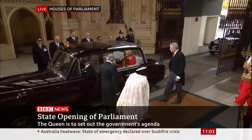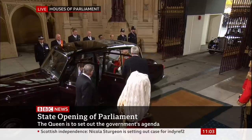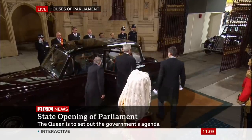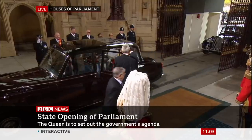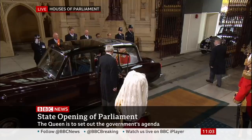This is where the Queen will arrive in a short while. But first of all, we have the Crown arriving. And a salute as the Crown is taken from the state car by the Crown Jeweller, who is Mark Appleby.